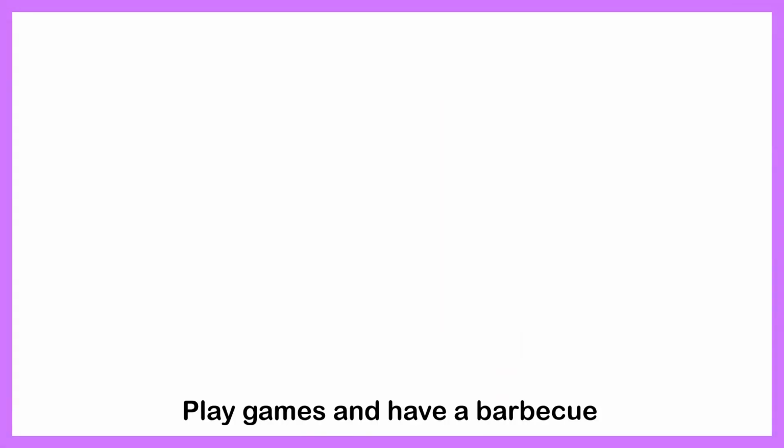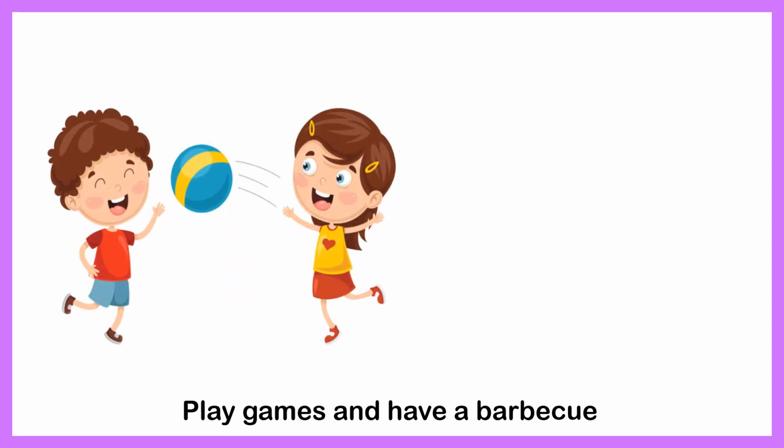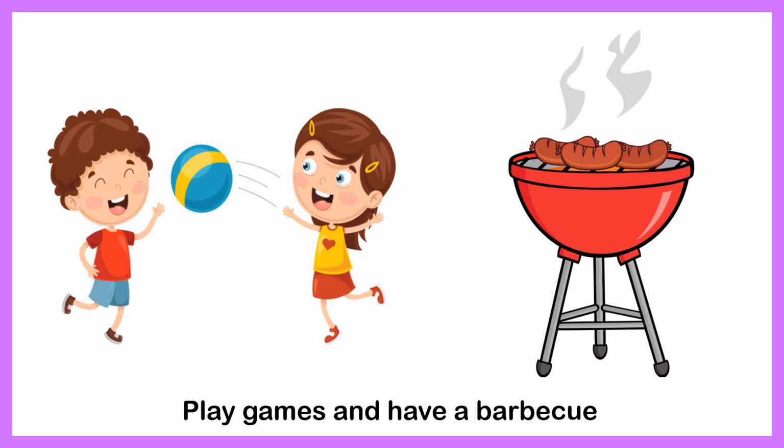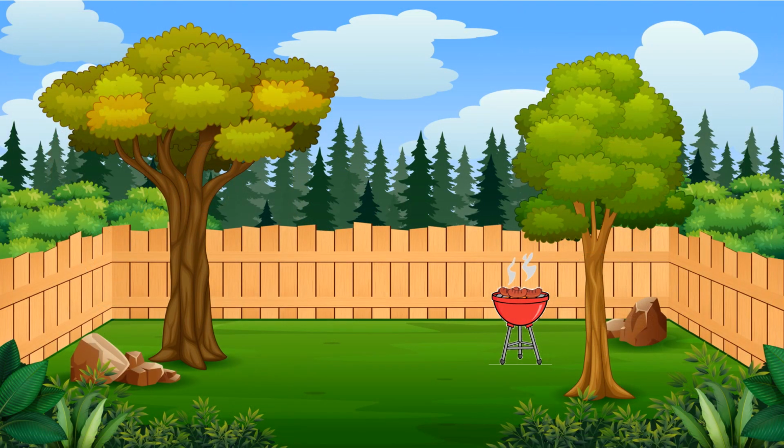It's in front of the house. We play games and have a barbecue in it. Where is it? It's a yard. Yard.